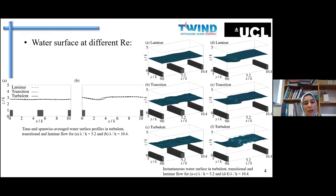The first parameter I looked at was the free surface elevation. What we see here is that for the flow over bars with smaller spacing, there are not too many variations over the free surface. But for larger bar spacing, we have a standing wave, which is kind of a jump at the free surface, which is the main feature of the free surface in this case. The other important point here is that we do not have much difference in the water surface elevation when we increase the Reynolds number from laminar to turbulent flow.